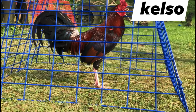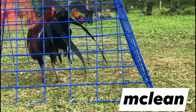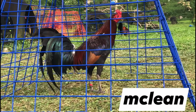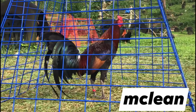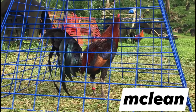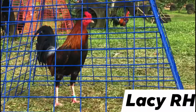Cardinal Kelso. Reynaldo Mapalo. This is a Rat Graves McLean hatch po. Really beautiful bird. McLean hatch from Rat Graves. Really good looking bird. High action McLean. There.